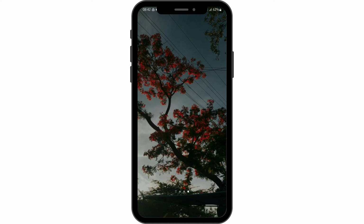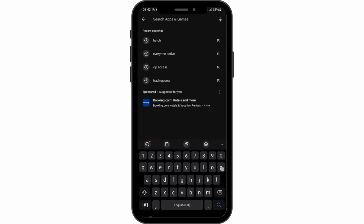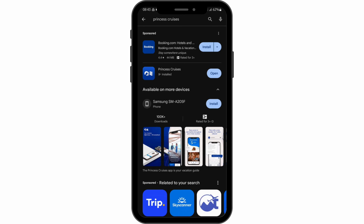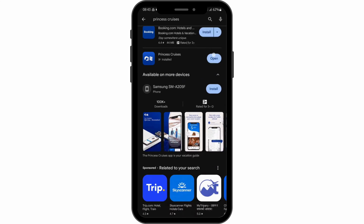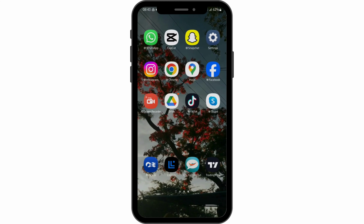First and foremost, make sure that you are using the latest version of your Princess Cruises app. Head over to your Play Store and search for Princess. If it shows open, then it is updated. In case you see update, tap on update and update your app.